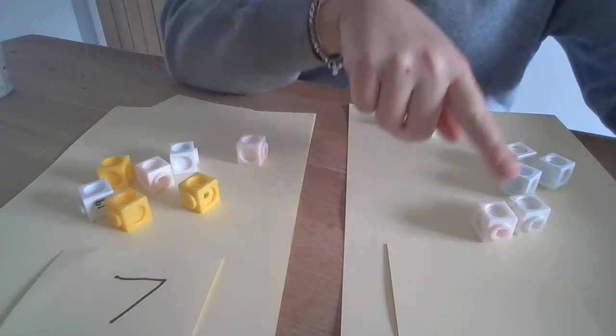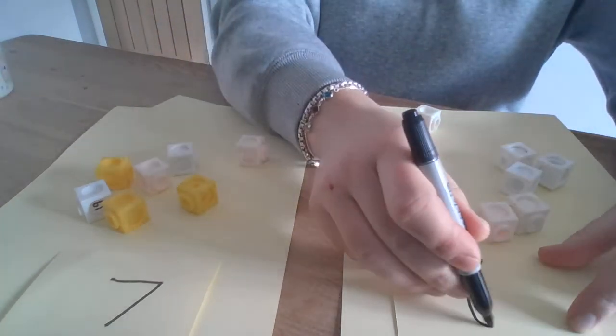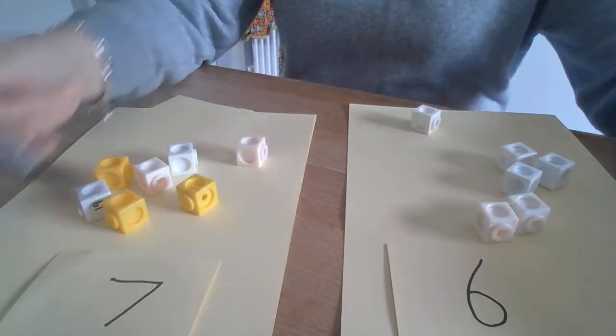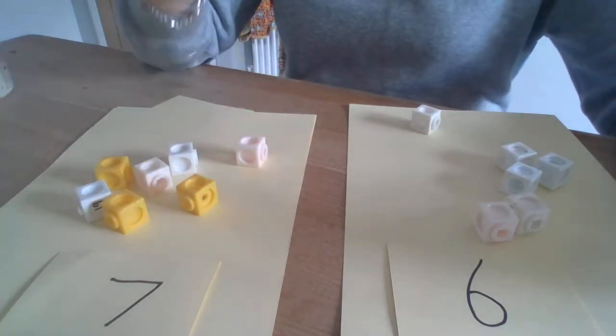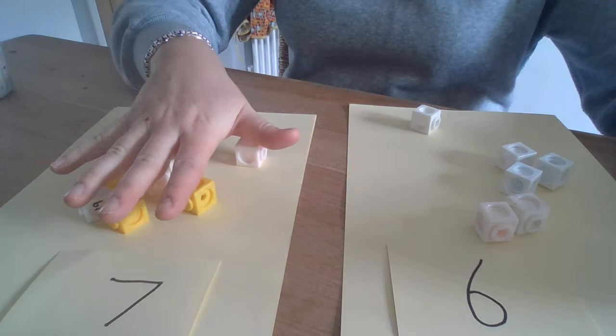And how many have we got in this group? Ready? 1, 2, 3, 4, 5, 6. So we've got 6. Let's write that on that piece of card so we know. So which one is my biggest number? Is it 7 or is it 6? You're right, it's 7. So I'm going to put 7 in my head and we're going to count on to check that we've still got 13.